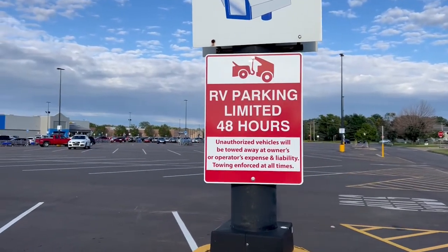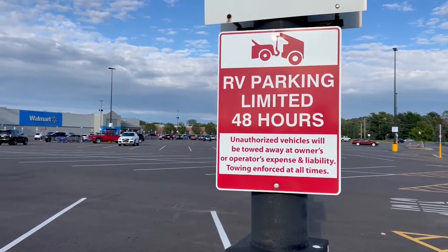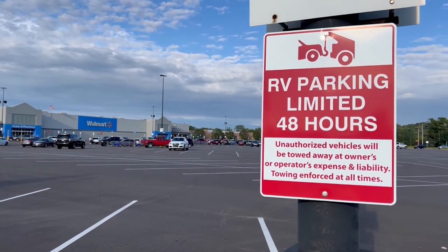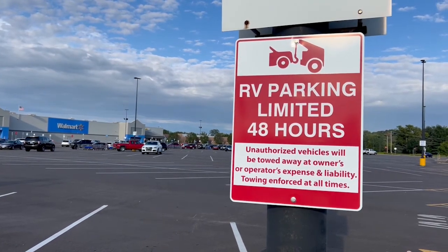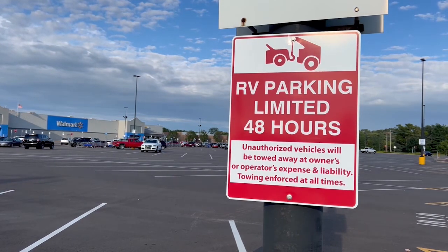This is great. If every Walmart did this, the world would be a better place. This is at the Clinton, Iowa Walmart, and this sign is telling people that they can stay here and exactly how long they can stay. Excellent communication, especially since I need to stay a couple of days because I'm too early to check into my campsite.